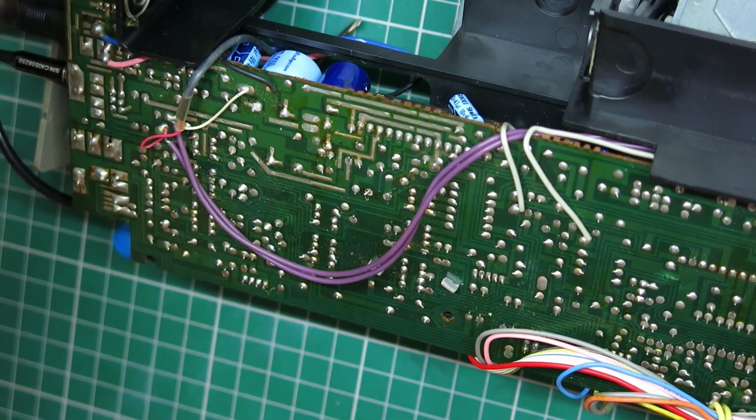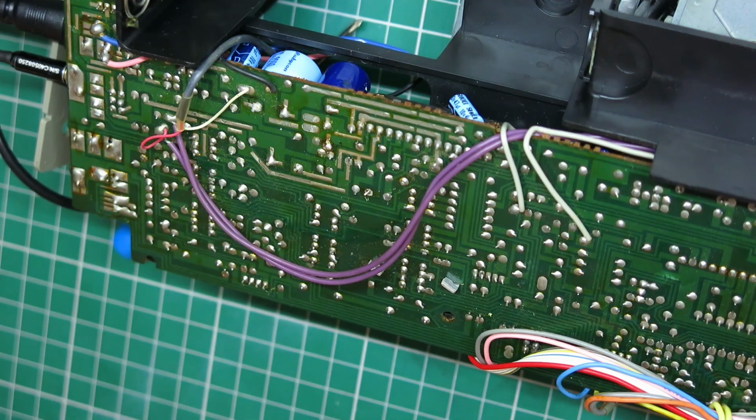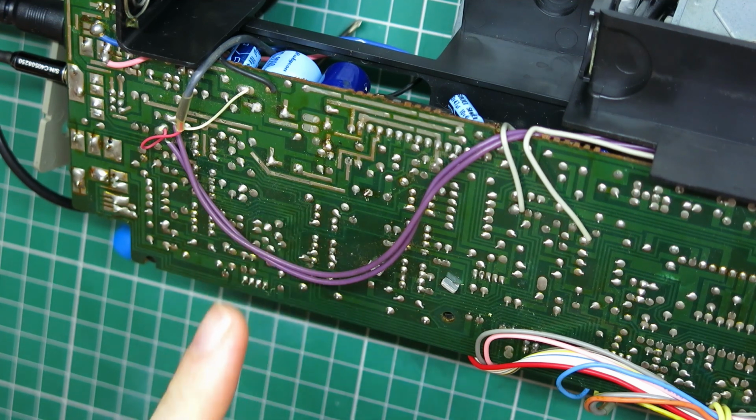Anyway, I've left it with one leg undone, put the power on, and if you can hear that, it's working. So I reckon that's probably the pop suppression capacitor that slows down the startup of the chip so that it doesn't pop so much when it comes on, or when you turn the motor on and off. Again, it stops that heavy ripple in the power rail, and it might have gone open.